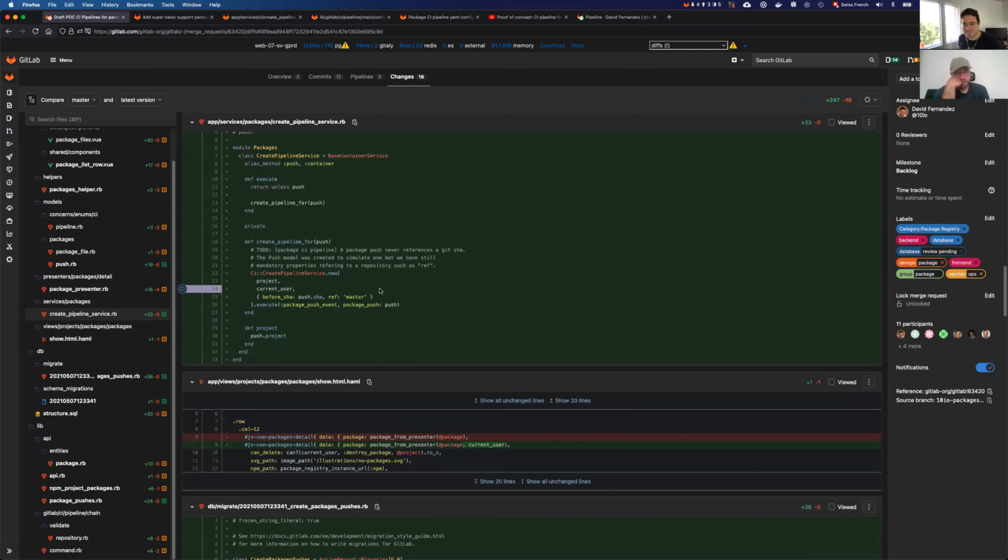So I think that instead of ref, we can use the default branch, and instead of SHA, we can actually use the version latest, like the latest commit on the master branch, right? Because you want to read the latest GitLab CI YAML file. Yeah, correct.